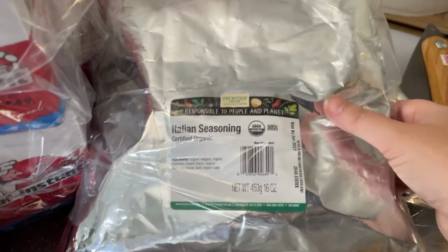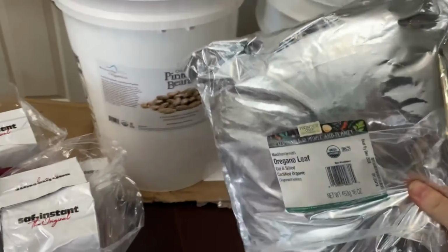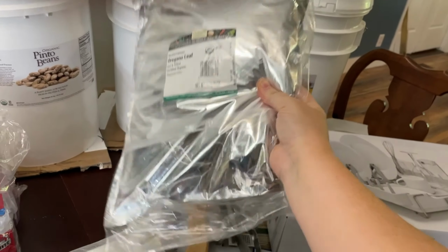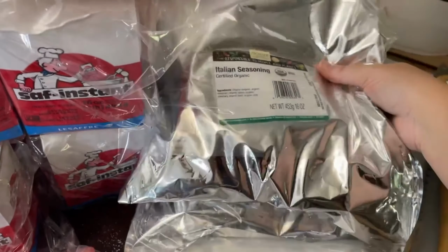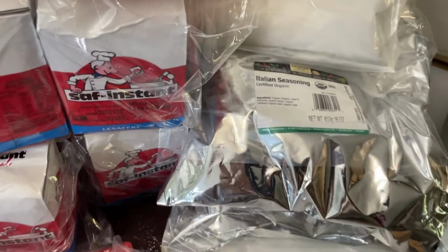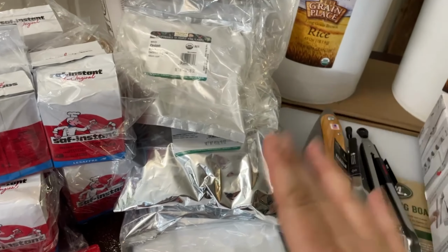But that's the 1 pound garlic seasoning. The 1 pound of Italian seasoning is huge. And also 1 pound, even bigger, this is at arm's length, is oregano, because I use a lot of that as well. So just know 1 pound for one thing all depends on the seasoning you're getting. The garlic and the powders, of course, are more dense, so the bags are smaller than those. But I love these, and I just store them in mason jars, and they're great.